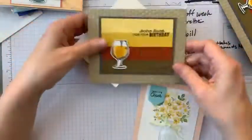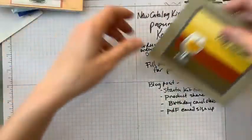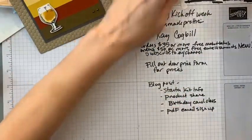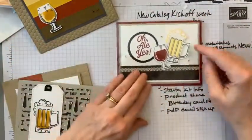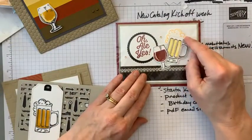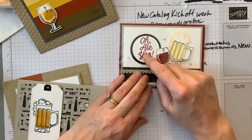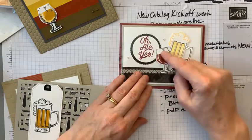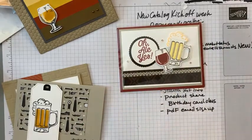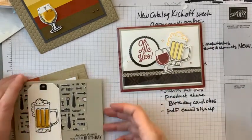Oh, let me show you the additional samples I have with the Brewed For You, and you'll get to see how cool these dies are. So you can see like the little mug, and then there's the little bubbles that come off the mug. So that's one of the uses of the dies. And look, oh, ale, yes, that is so cute. We have red wine here, we got all wines are equal, so we love them all.